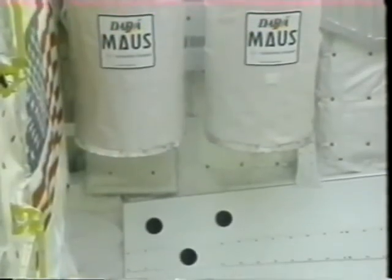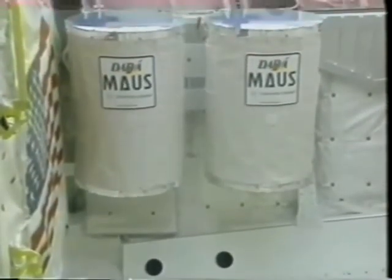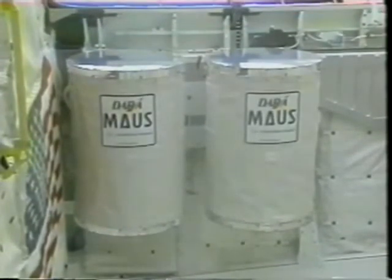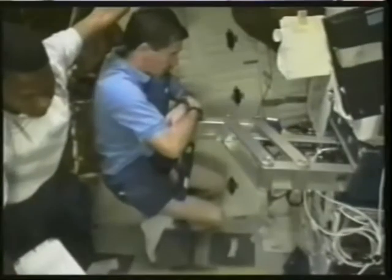We carried four gas cans, or getaway specials, on board, two from Germany, one from the University of Michigan, and one from the Chinese Academy of Science.